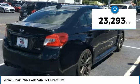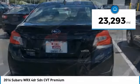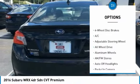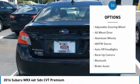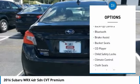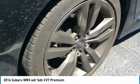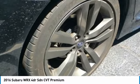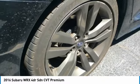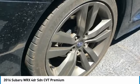This vehicle has less than 25,000 miles. Here are some of this vehicle's great options: keyless entry, all-wheel drive, backup camera, leather-wrapped steering wheel, Bluetooth, driver airbag, power steering, adjustable steering wheel, aluminum wheels, front floor mats. Take this vehicle for a spin and see why so many shoppers are now proud owners.